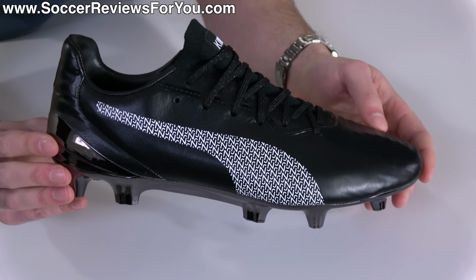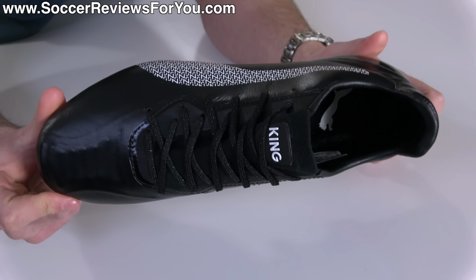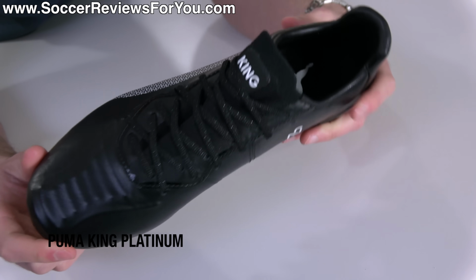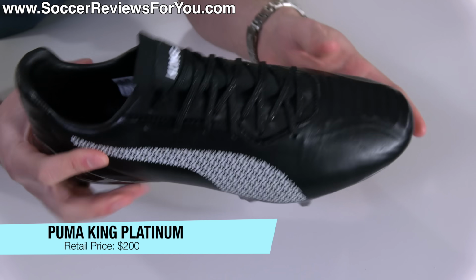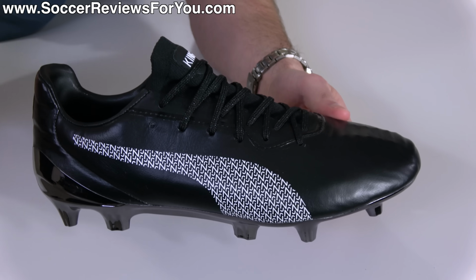The King Platinum saw a gigantic spike in interest this year with Neymar's move from Nike to Puma. That hype has since died down, but the boot remains just as good as it was 2 years ago when it first came out. For me, this is a football boot that deserves to be applauded for its overall simplicity.